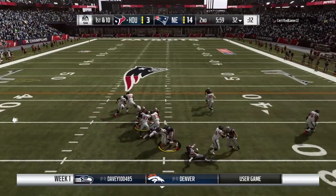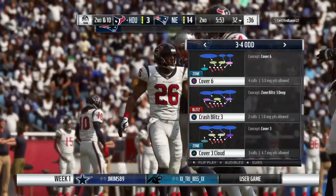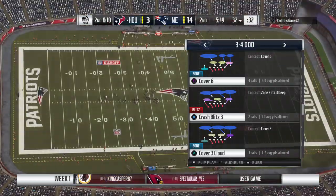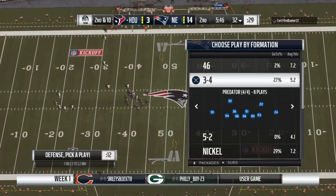Lamar Miller. And now they're going to get him down right at the line of scrimmage. Officially no gain on the play, and it's 2nd down. Perfectly designed blitz right there. They took that one from the grease board to the field because they were able to free up their linebacker to get into the backfield and spill the play.